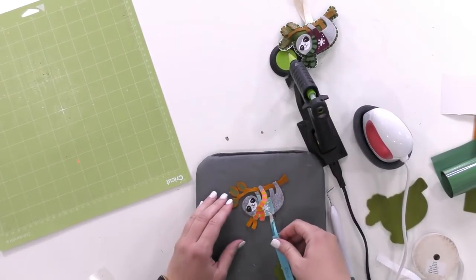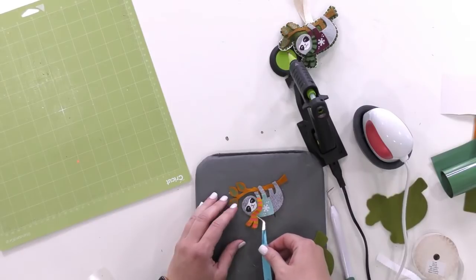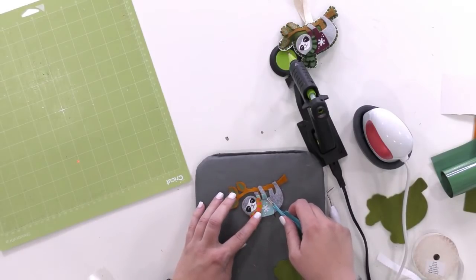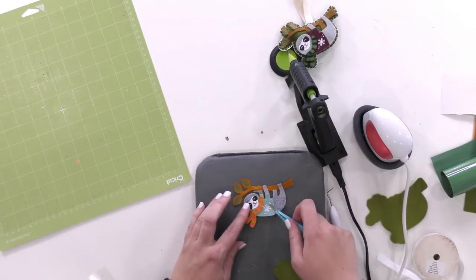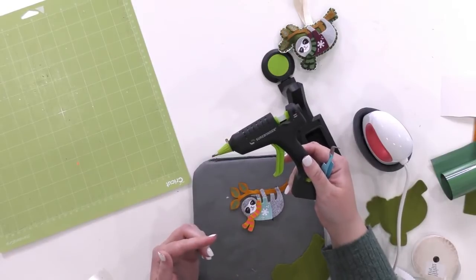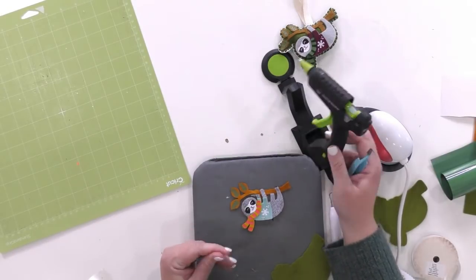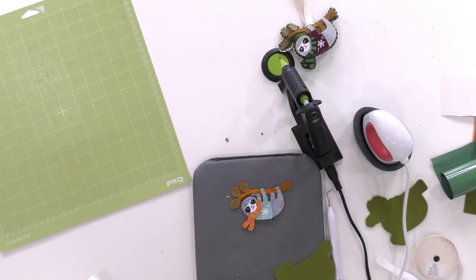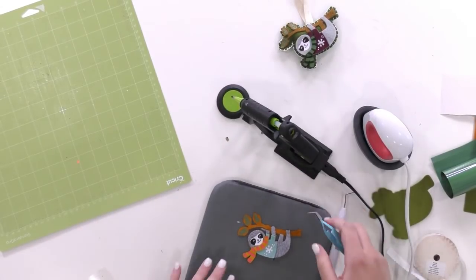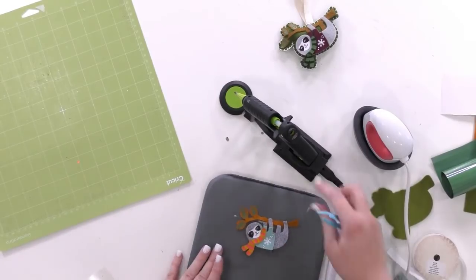More hot glue there. So you might be wondering where my Lynn Lily glue gun is, guys, because we have this one here today. This is the exact same hot glue gun as our Lynn Lily, but it's just different colors. It's made by Surebonder. I just wanted to point that out for you.